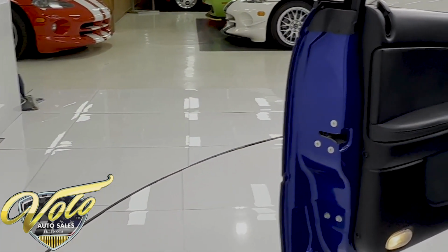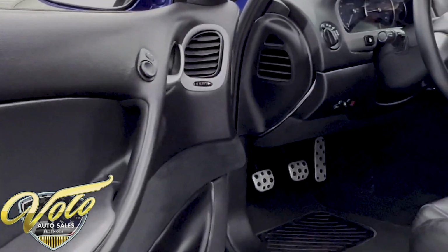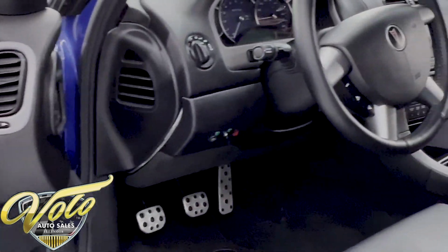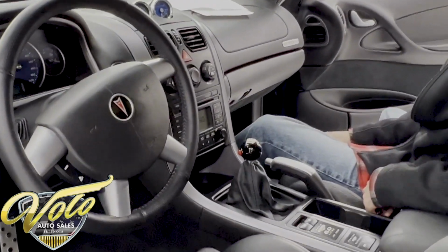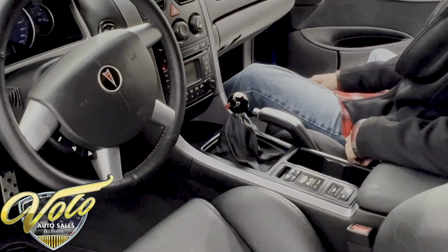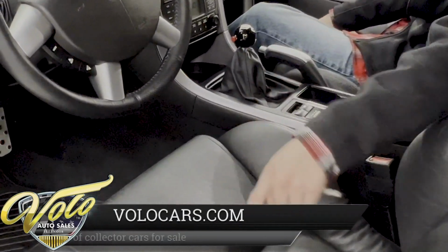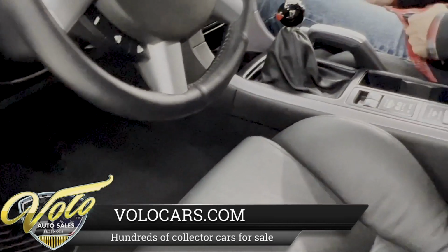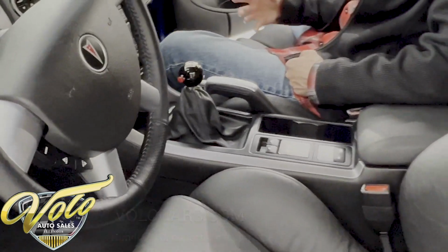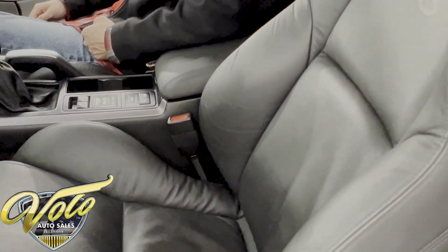All right, guys, coming into the interior, it's finished in the black leather interior trim. Inside, it's nice and new. Again, only 18,500 minimal miles on it. The seats are in excellent condition. They're still soft and cushiony. There's no tears or anything like that on the seats. Features the sport bucket seats. These are super comfortable. This car is very comfortable to just cruise, even if you're not using it as a daily driver.